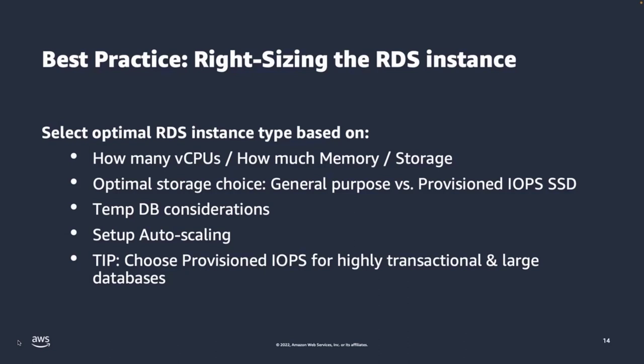In continuation with what Manish was talking about on cost optimization, right-sizing your RDS instance is a key mechanism for optimizing AWS cost. It is often ignored by organizations when they are new to the cloud. One of the advantages of deploying on AWS is that you pay for what you use, so you don't have to worry about over-provisioning or under-provisioning. You can always set up auto-scaling for the storage, add compute and memory when needed.